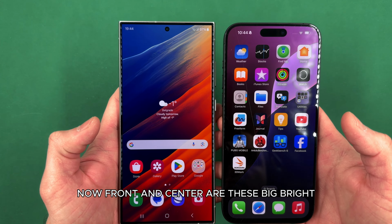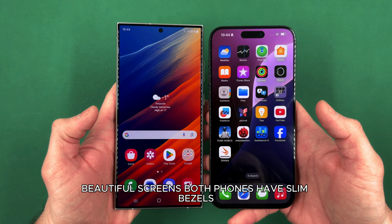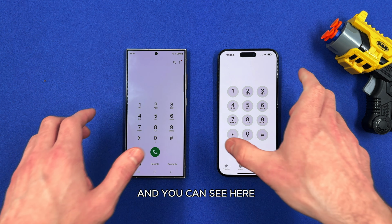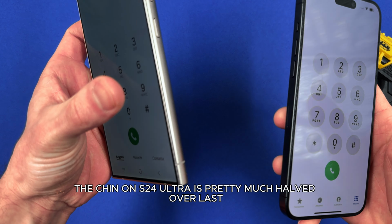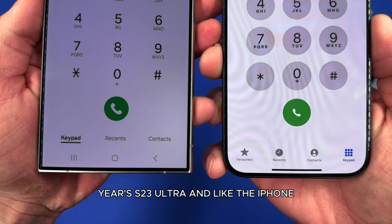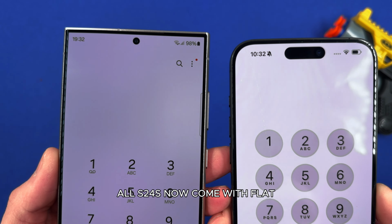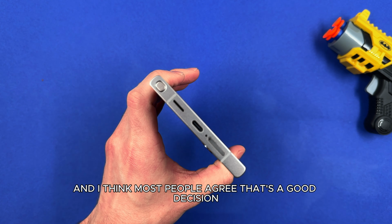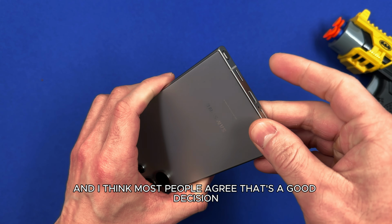Now, front and center are these big, bright, beautiful screens. Both phones have slim bezels, and you can see here the chin on the S24 Ultra is pretty much hollowed out compared to last year's S23 Ultra. And like the iPhone, all S24s now come with a flat rather than curved screen, and I think most people agree that's a good decision.